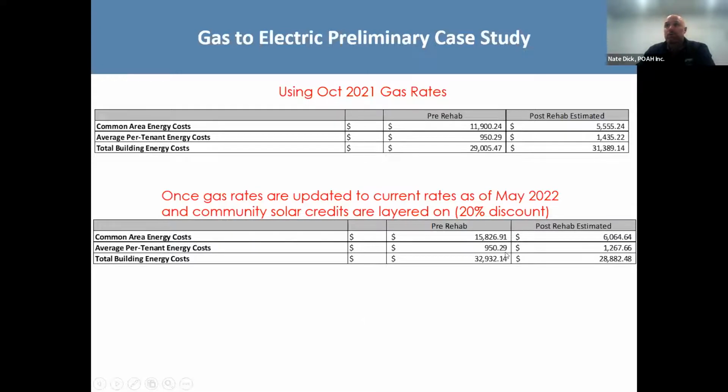So how do we address this? These are the challenges that we're facing. We're lucky enough to have the first cost likely covered, but in terms of operation and how we share these costs with residents, it's very tricky. Once I updated the gas rates, because the gas prices have increased, as we all know, this looks a little bit more favorable in terms of the overall energy cost savings, but still those tenants are burdened with $300 more than they had prior. So how do we address that?